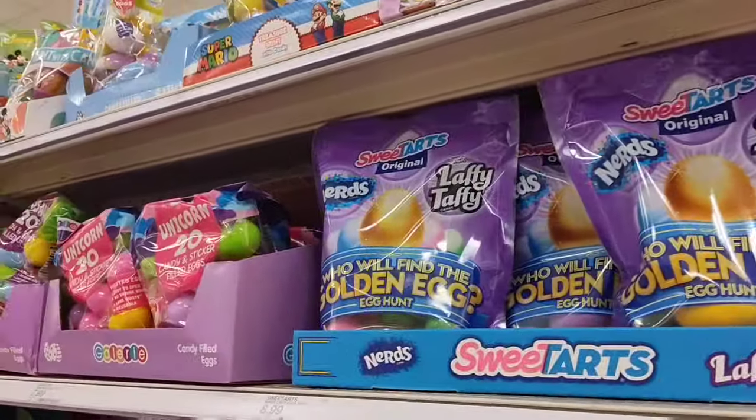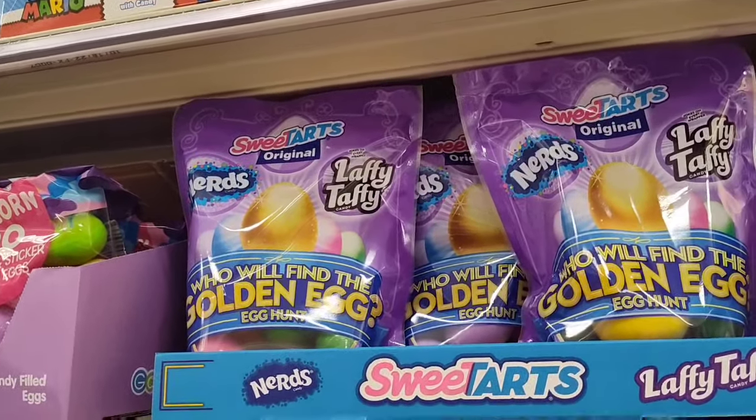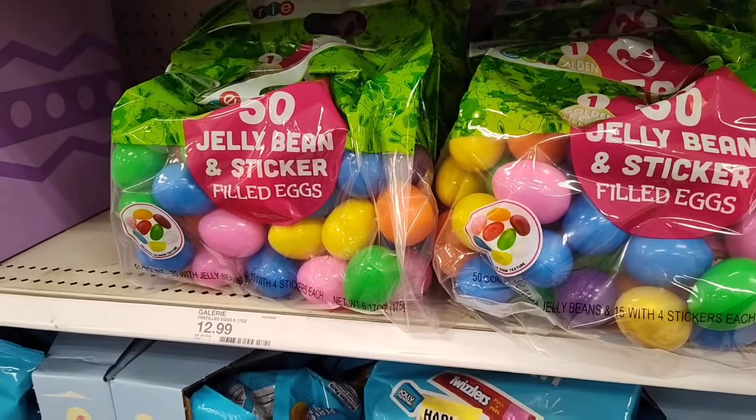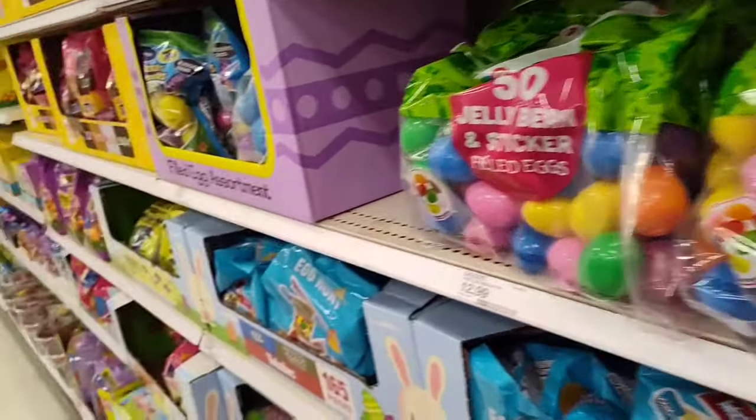Look at the golden egg, Laffy Taffy. Who will find the golden egg? So it's already included in there for $8.99. And then look at, I bought this at Wally World. It's $12.99 here. It was like 8 something at Wally World. So get yours at Wally World.